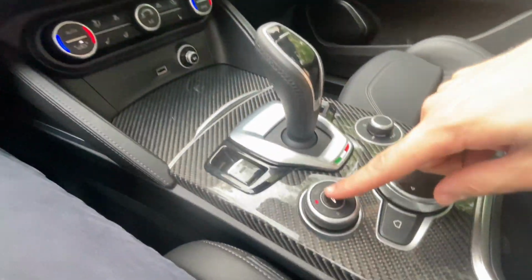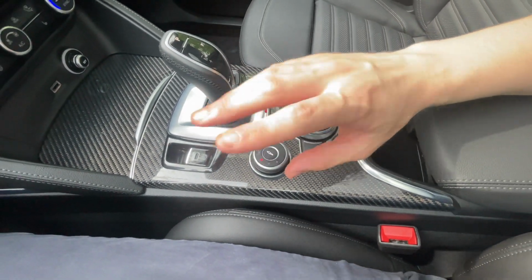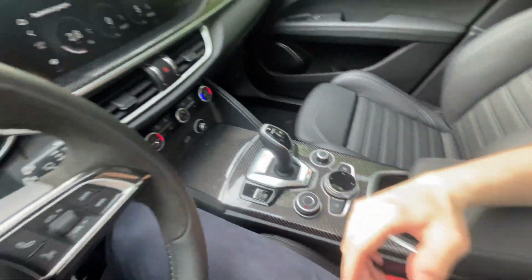Another fun fact is in dynamic and race mode, the exhaust stays open with the valves, so it's always loud and really insane sounding. Meanwhile, natural and advanced efficiency are a little bit more subdued until you get into the higher rev range.